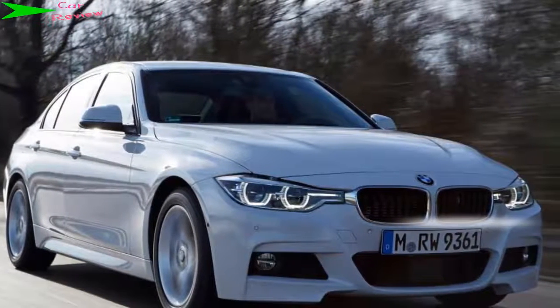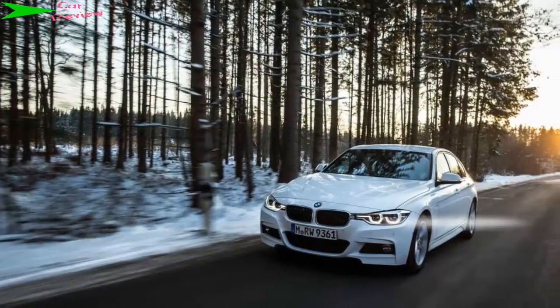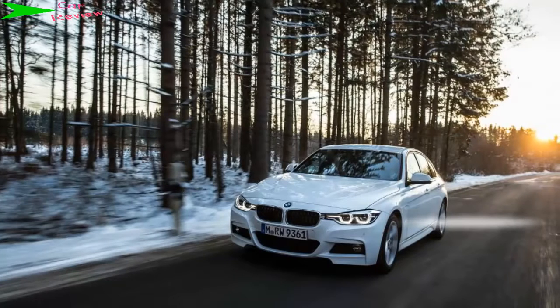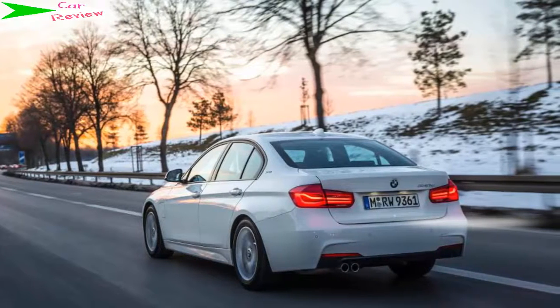BMW wants a 10% share of the electric car market worldwide by 2020. The success of models like the 330e will be key, and with plug-in versions of the 2 Series, 7 Series and X5 all on their way, it doesn't look an impractical goal. While the company is a long way from ditching its fast but frugal diesels, it is looking to the future with its expanding range of plug-in cars.